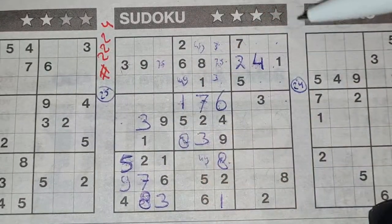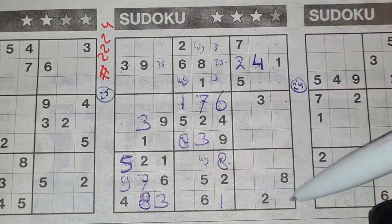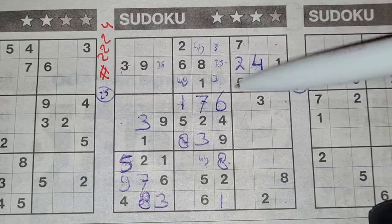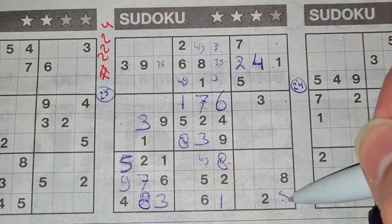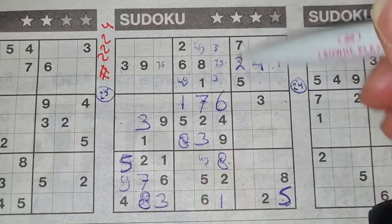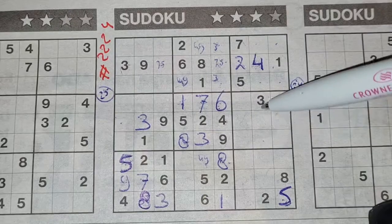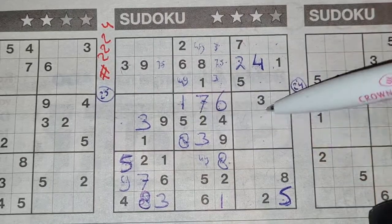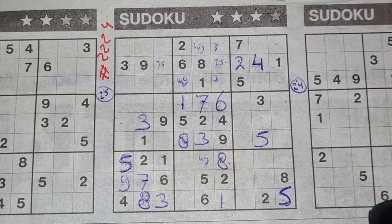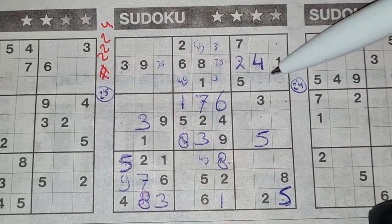Alright. So we have a 5 in this row, 5 in the row below. So the last row, the only 2 places for the 5 should be here or there. We see there 5, no 5 there, 5 should be here. 5 in the last column, 5 in that column. So the column between, the only 2 places for the 5 should be here or there. We see there 5, no 5 there, 5 should be here.